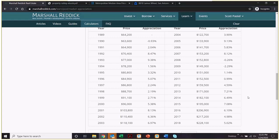Now, the best way, of course, to predict the future is to look at the past. But we know real estate cycles can be very different from one another. Of course, the last real estate cycle over the last 10 to 12 years looks quite different than the cycle before that. So it's important to look at multiple cycles of real estate when looking at what the potential for growth in a market will look like in the future.